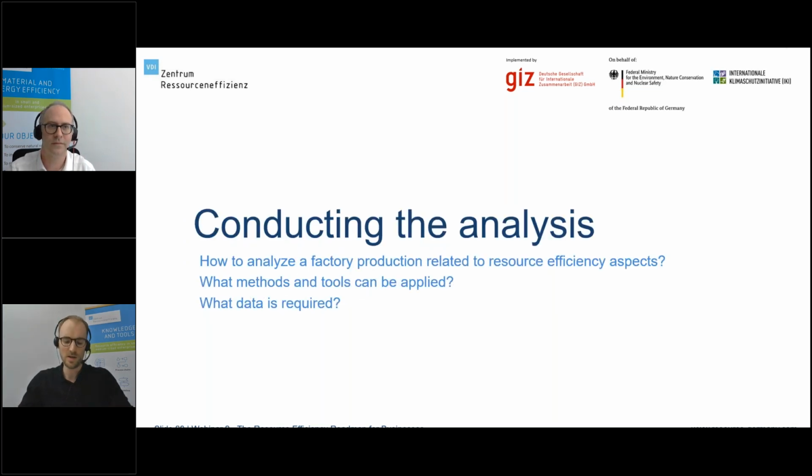Key questions here are how to analyze a factory production related to resource efficiency aspects, what methods and tools can be applied here, and an important question as well is what data is required to run this analysis and to make it successful. Please, Manuel. Next slide, please.